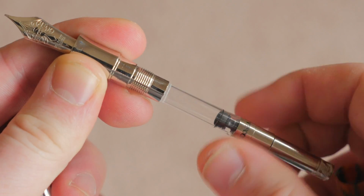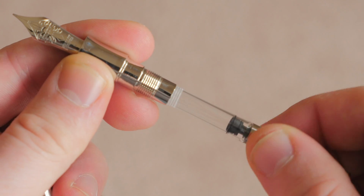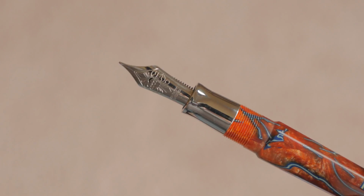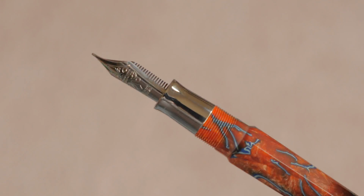The Opera uses a threaded converter for filling, which makes for easy cleaning and appears of higher quality than most converters out there. Nib options are just as varied as the Opera Master, meaning you'll get all 6 sizes of the number 6 23 karat palladium nib from extra fine to double broad and 1.3 stub.